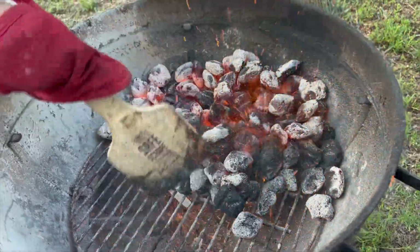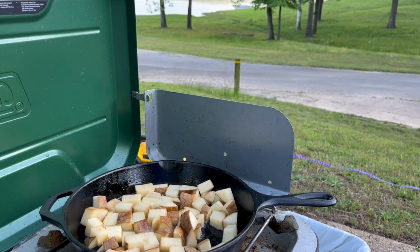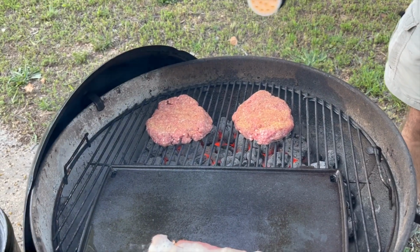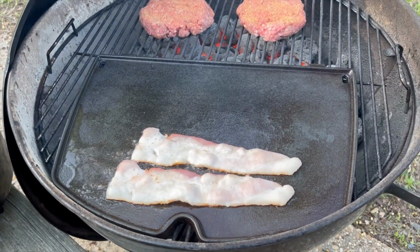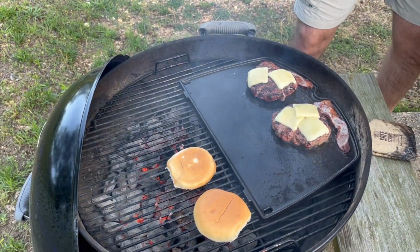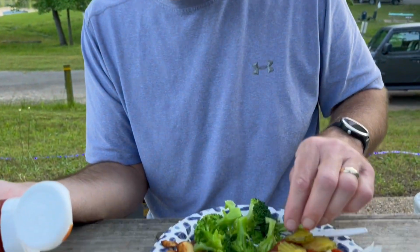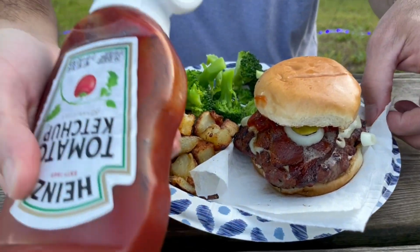So we're camping at Lake Wappapello this weekend. What are we making for dinner tonight, Matt? I don't know. I thought this was going to be a picture. We're making cheeseburgers and fried potatoes. Cheeseburgers. And broccoli. Yeah, token vegetable. Token vegetable. Are you excited, Matt? We haven't had a meal like this in forever. Yes, I'm very excited. It's very pretty. Good job.